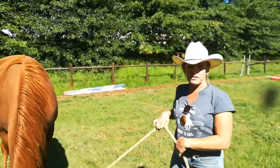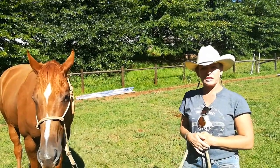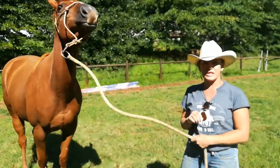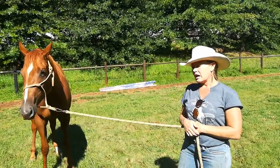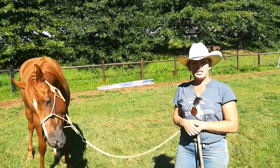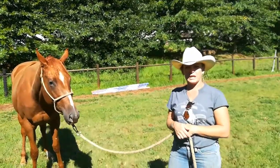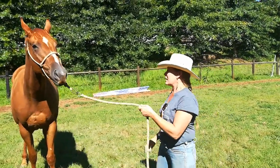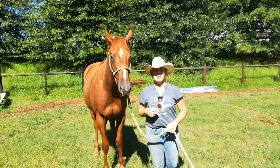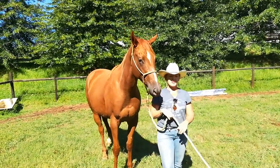So Princess is a four-year-old mare. She is being covered right now, so we're going to do our quick session in between teasing and going for covering. And the value of that is she is going to learn to look to a human for leadership and guidance. She's a gigantic four-year-old baby. Having her stand next to me, you can appreciate how much horsepower I have on the end of my rope today. But she's also a great big baby.